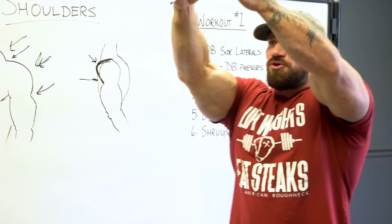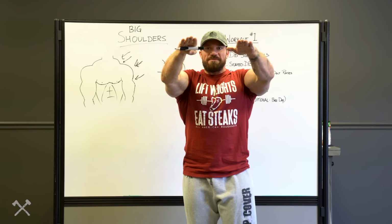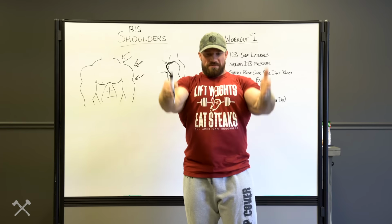So for basics, if your sides suck, you look like you go from your neck, and then you have a little bit of traps, and then you see from right there on your collarbone, it just drops off.